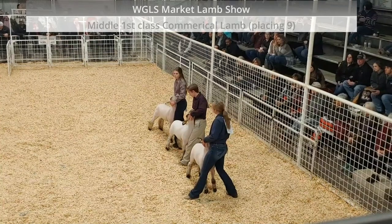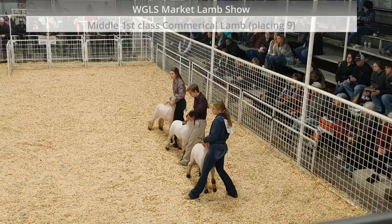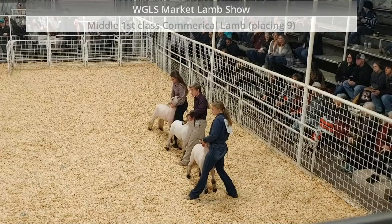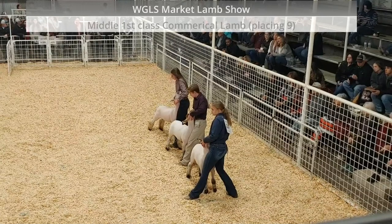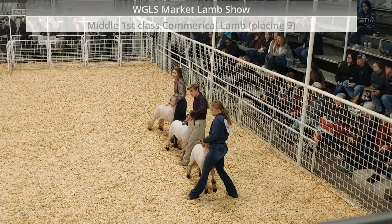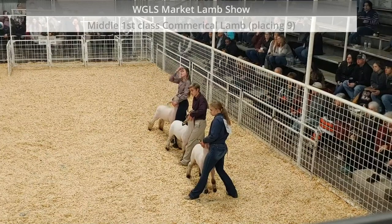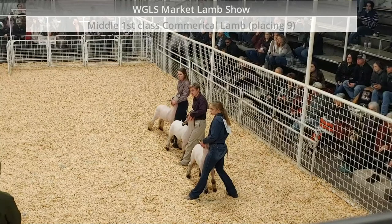Young lady's lamb there. And third, a ewe lamb, really extended, really beautiful from the side. A lot of shape to this lamb. One, though, that's just not even wanting to show today. He's also wanting to wash out just ever so slightly there in his loin. If we fixed those two things about him, he could probably move up to the front of the line. Got some sheep down here.